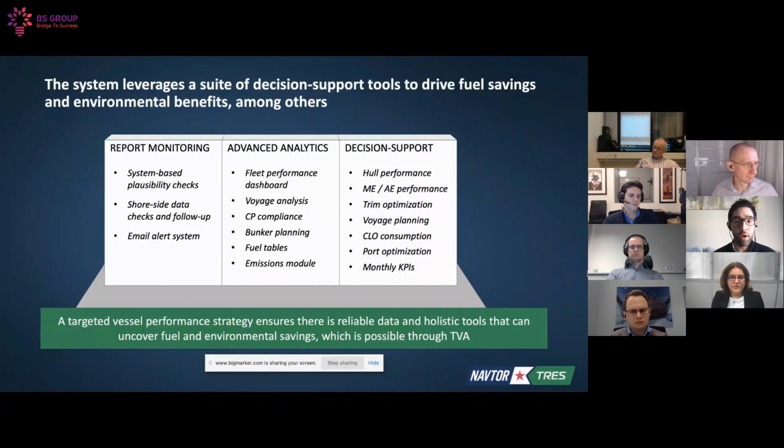And then our analytics cover everything from fleet performance to ongoing and historic voyage analysis, making sure that there's ongoing CP monitoring and compliance, as well as bunker planning, fuel tables, and our emissions module in general is not only meant to help with compliance with EU MRV, IMO DCS, but also to help monitor emissions, whether that be CO2, NOx, SOx, particulate matter, methane, halocarbon emissions, as well as some of the key metrics such as EOI and AER as well. And then providing decision support for our customers.